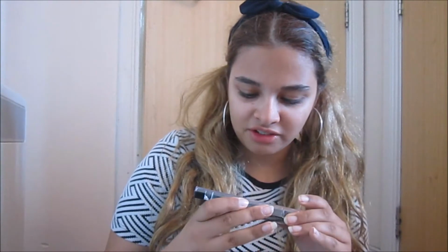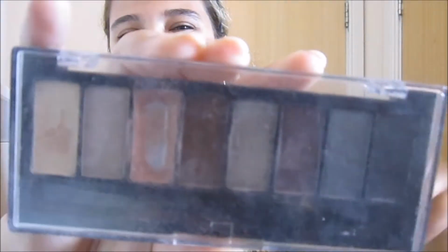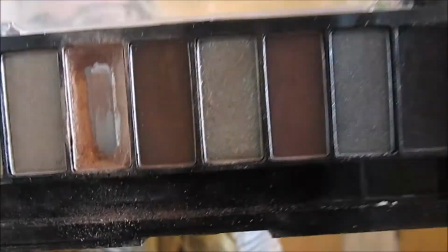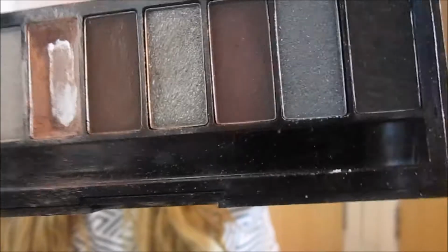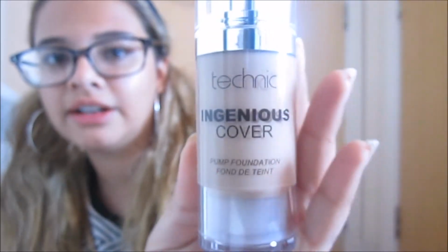So I borrowed my sister's eyeshadow palette. I don't know what this is called. It's just some random stuff. Here we go. I don't know what colours, but these all look neutral. I'm going to be looking up some tutorials. I have a Technic Ingenious Cover foundation that looks like my skin colour, I guess. I don't know. How do I know what foundation is my skin colour? That looks very hard.